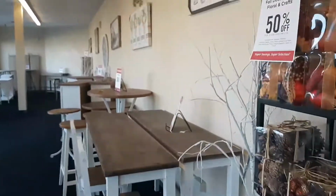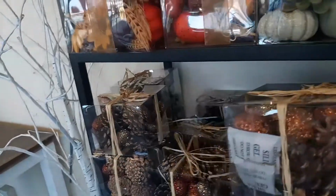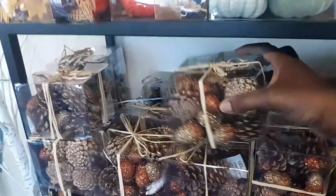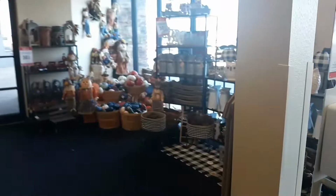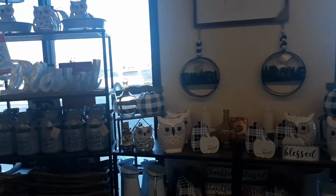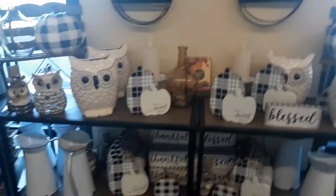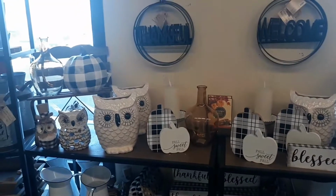I think I'm gonna put those back because I feel like this is something I can kind of do with stuff I already have. So I'm gonna put these back and go on the inside of the store. Sit over here too, because they probably pushed all their stuff to the front or in the back of the store. So I'm just checking everything out before I go inside.